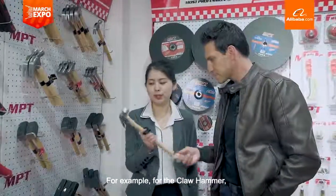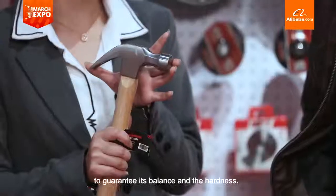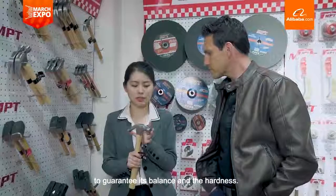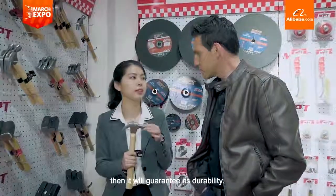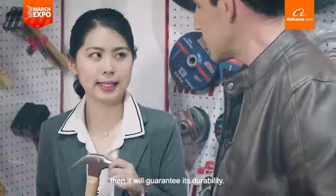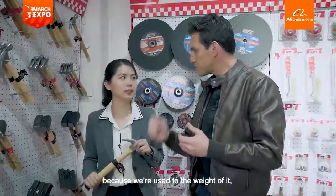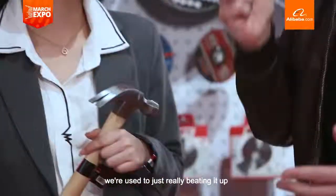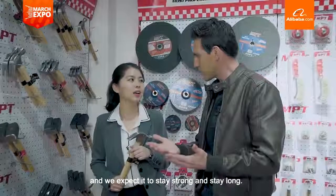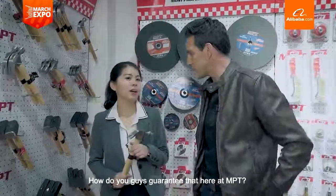For example, for the claw hammer, the most important is the head part to guarantee its balance and the hardness. If the material hardness grade is high, then it will guarantee its durability. And that's what we want. We want to buy a hammer that's going to last a long time because we're used to the weight of it. We're used to the durability. We're used to just really beating it up, and we expect it to stay strong and stay long. How do you guarantee that here?